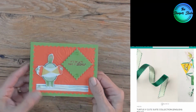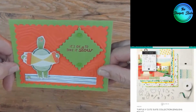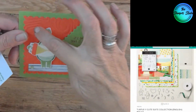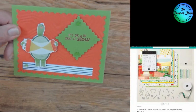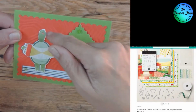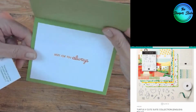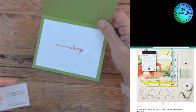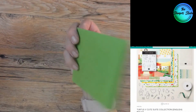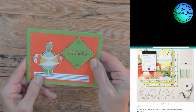So this one says, it's okay to take it slow. Of course, a turtle would say that. And as I said, the turtle is die cut out. The background is using the 3D embossing folder. And then we've got our postage dies, these squares. Here for you always, and this is by Holly Sutton Atla, on Granny Apple Green and Red. That's a bright card. Isn't that fun?